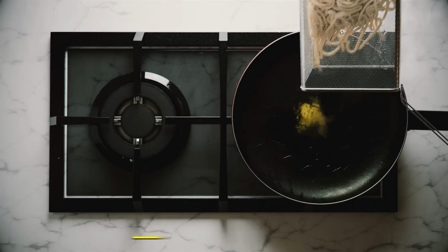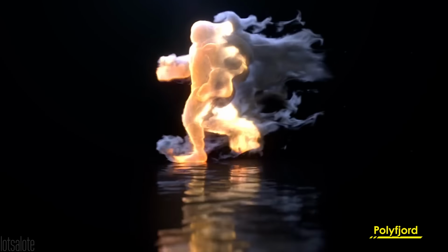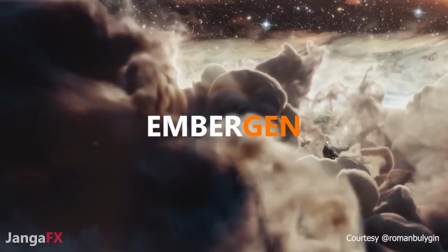There's so many different things we could simulate here. Like, what do you guys? I am gonna do something food related. Oh, you are? Oh, nice. Yeah. Okay. I'm probably gonna do a smoke simulation, because I've started messing around with this program called Embergen.